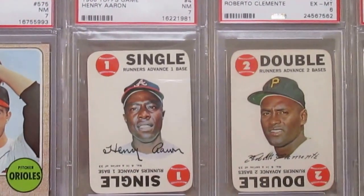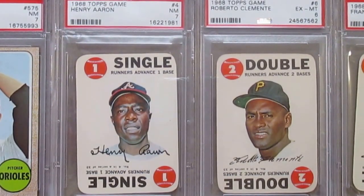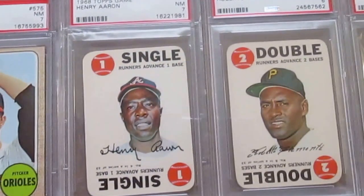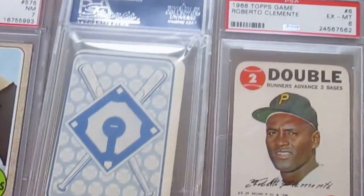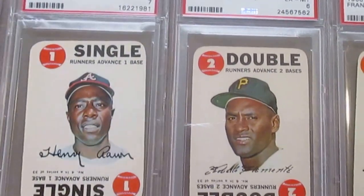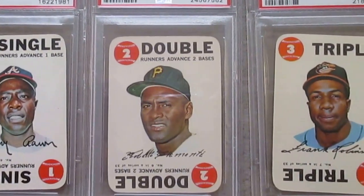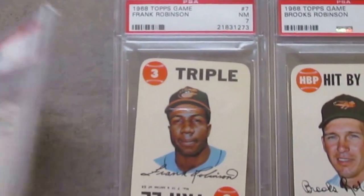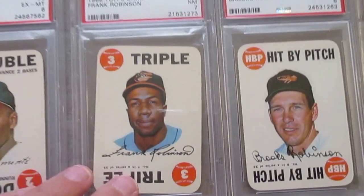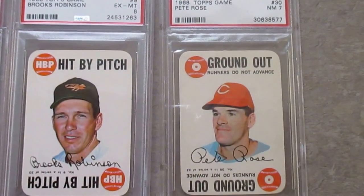Okay, now these are different. These are actually inserts that came following the 3rd series of the cards. So in the 3rd series, they started issuing these playing game cards. So on the back you have just these cards. So it would be like a deck of playing cards, and you could flip it over, and that's what you got. So I got a couple nice cards here with Hank Aaron, Roberto Clemente. Centering is an issue on these on the back side here. The centering on this side in particular is kind of tough. Then the Frank Robinson and the Brooks Robinson, and then just lastly a Pete Rose.